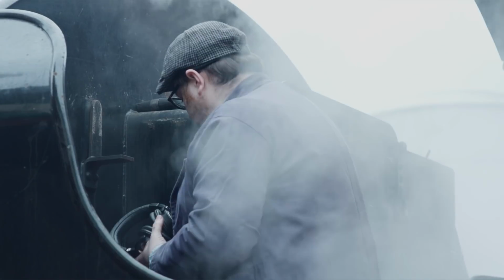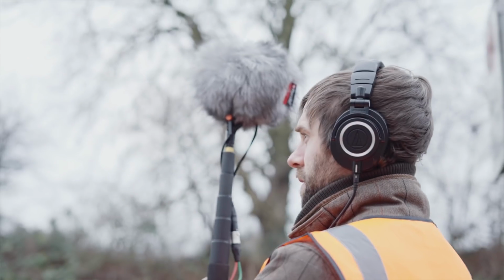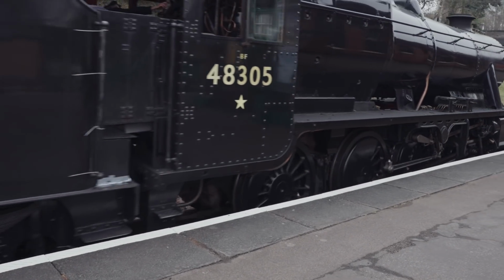So when we go on a recording trip, we're pretty much looking for any sound possible. It could be from the really key sounds that you think of when you think of a steam engine, and that's the chuff sound. But it's also everything else that you may not think about.